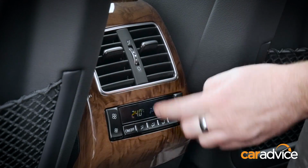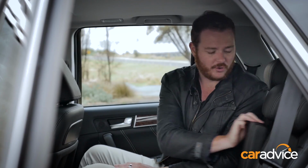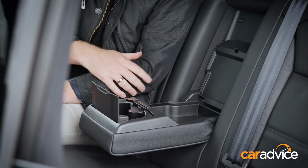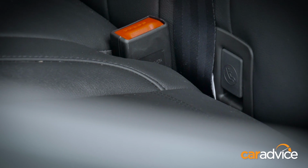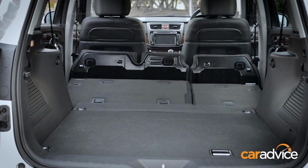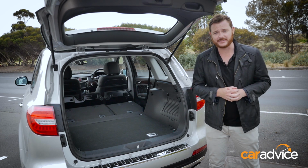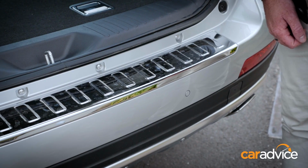I mean, you don't just get air vents, but you also get your own separate temperature control. And this ski port doesn't just have your customary cup holders, but it also has a little storage cubby here. There's 2 Isofix tethers for your child seats, and just like in the front, these seats are really comfortable. They also fold really flat, liberating impressive amounts of cargo space. It's really a bit reminiscent of a Honda CR-V. And one thing the Honda doesn't have are these, once again, really Mercedes-inspired silver kick plates.